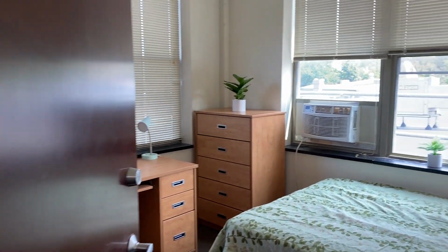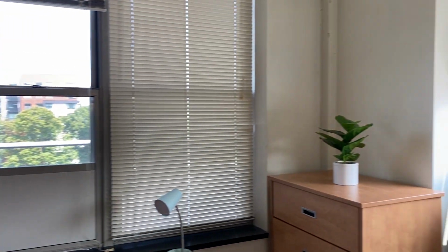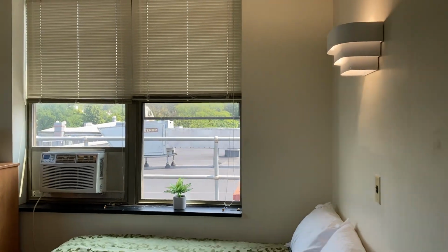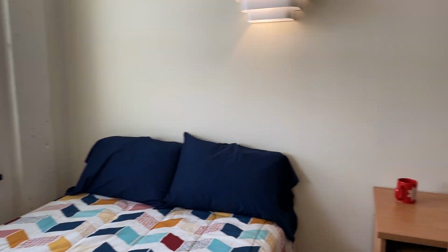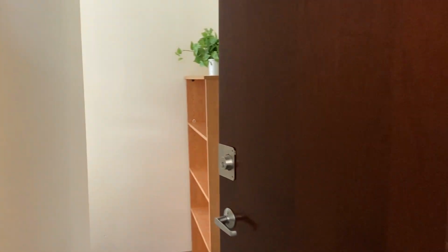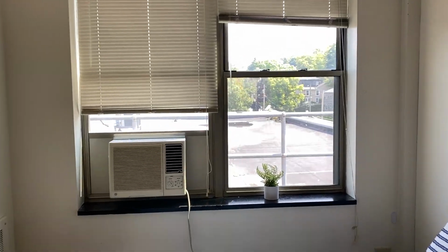On to bedroom 4. This is a corner bedroom facing both north and east. Bedroom number 5, which also faces east, has a nice large closet. Finishing in the final bedroom, bedroom number 6, this bedroom actually has 2 closets and also faces east.